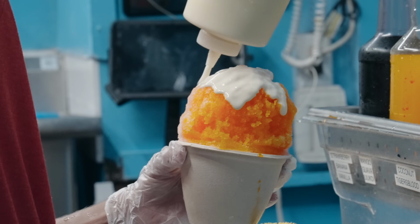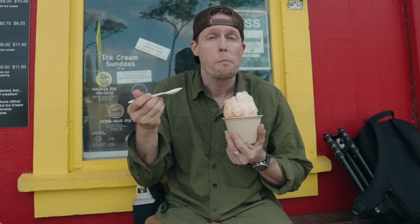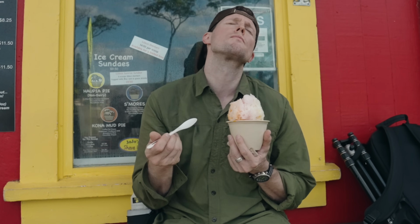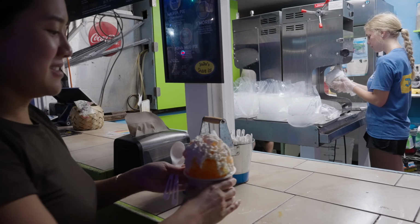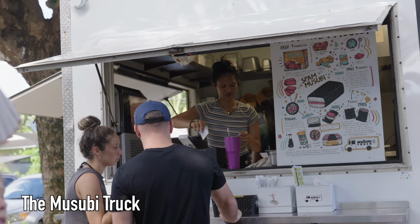Make sure to get yours topped off with their heavenly coconut cream, which is the nectar of the gods. And don't worry, if you're not staying on the west side, there are 2 other JoJo's locations in Wailua and Hanalei. Moving along to the south side of the island, let's start with the musubi truck.